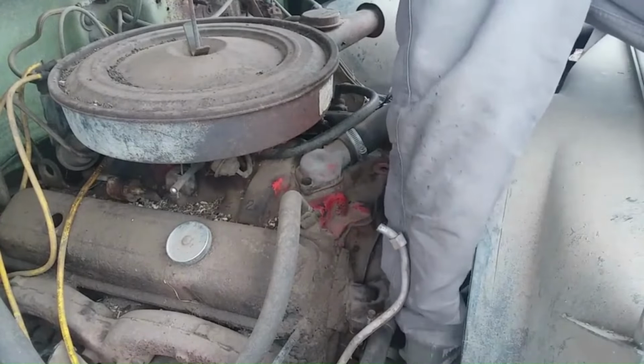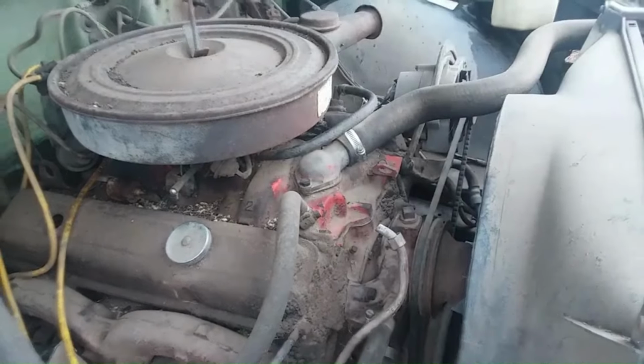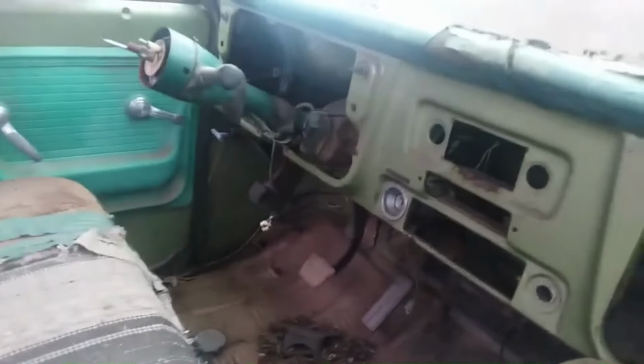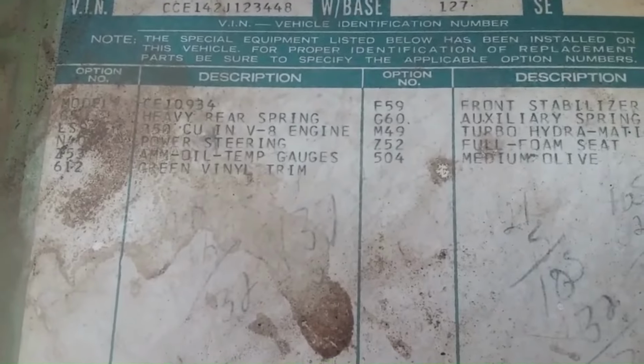Yeah, it's locked. This looks like someone's out here taking some parts. Someone broke out a window. Someone took the steering wheel. Not much for options. Well, they took a lot of stuff out of here, damn it.